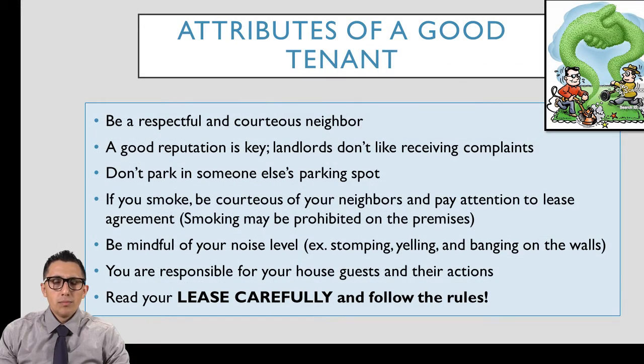The most important part in maintaining housing is maintaining a good relationship with the property owner. The best way to do this is by being a good tenant. Make sure you are a respectful and courteous neighbor in order to avoid the property manager receiving complaints. Be considerate of your neighbor's property and do not take up someone else's parking spot, especially if they are assigned.